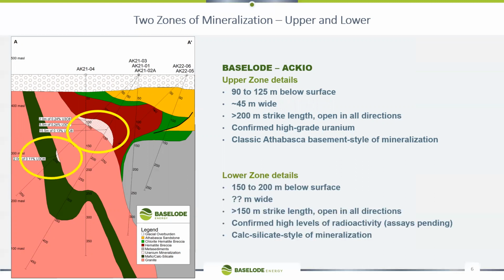And then the lower zone was first detected in hole AK2103. And at the time, we kind of wrote it off because it didn't look like classic basement mineralization. We thought it might actually have been something older because it didn't look like what we're used to seeing with these basement systems. And it was hosted within this rock type that we're calling a calc-silicate. We could do a whole webinar on this calc-silicate thing, but suffice it to say that that's what we're calling it for now. And it looks brittle, but you don't see the good, strong alteration that we typically associate with these basement-hosted deposits, which is why we didn't really think much of it at the time.